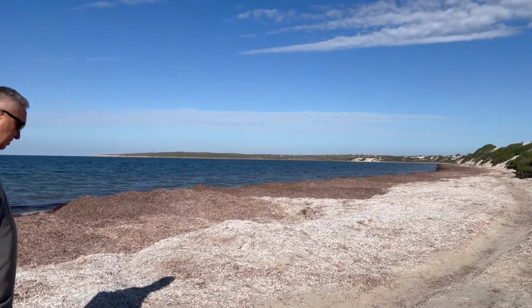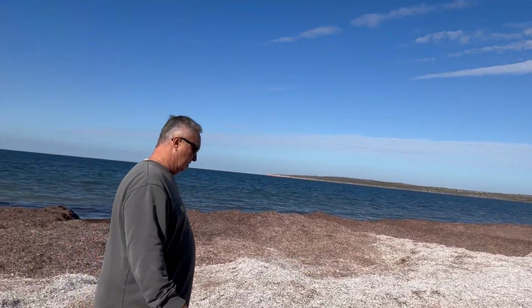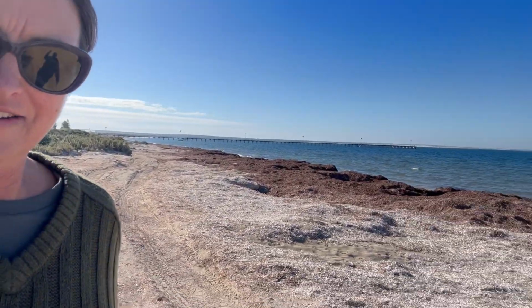So what we've done is we've taken the chicken route, and we're looking for the least steep slope to go up. So we're going to try and go down the beach a little bit, and there's a track that we're following along that you can use for four-wheel drives, and we'll see how easy it is or how hard it is. I don't think it's going to be easy. I think that word's probably not in the vocabulary of walking up a sand hill, but anyway, we'll give it a shot.